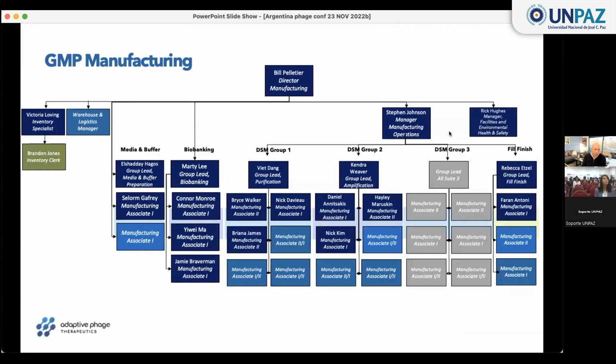So I'm just showing you the organizational chart to let you know the scope and scale of what we've built to try to support these clinical trials and advancing this phage, adaptive phage bank approach. Here you just see each of those squares represents a person that we currently have employed to help with our manufacturing activities. And that's just the manufacturing.